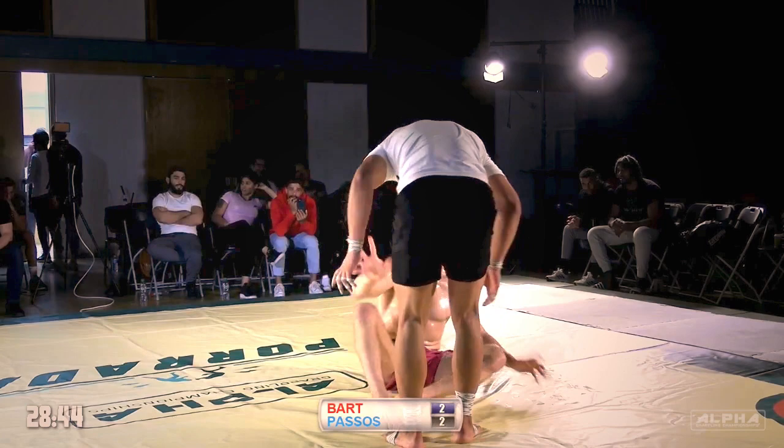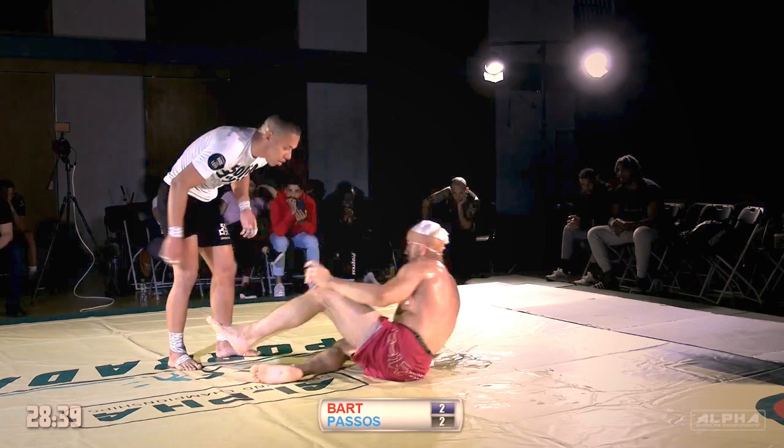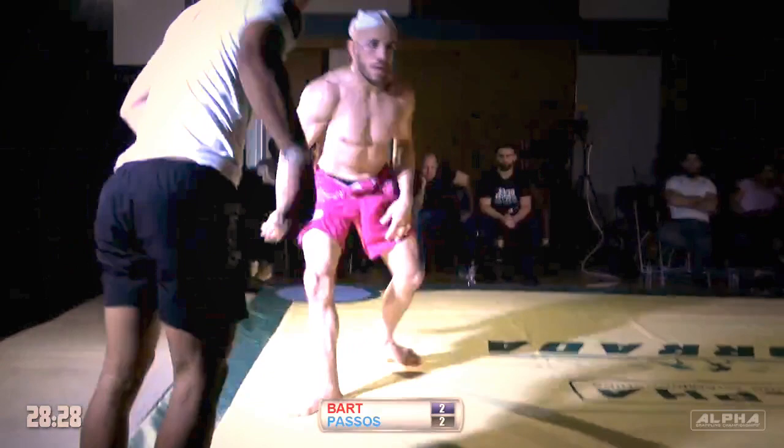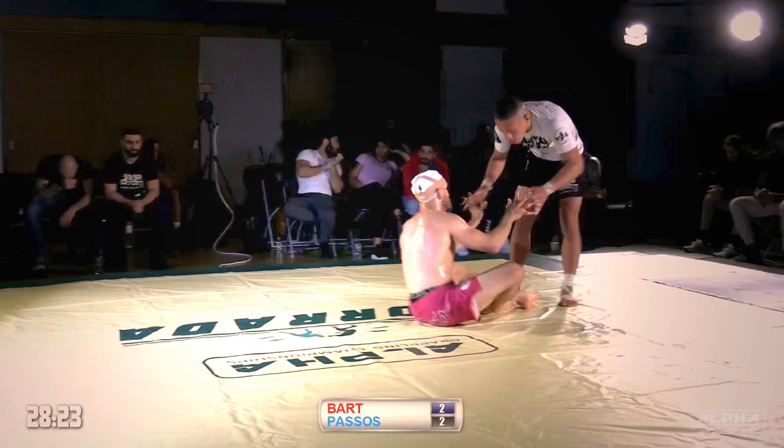Bernardo again steps in, oh, kick back by Francesco. Francesco again looking for going outside the right leg of Bernardo, but oh, now he's in deep. Very deep, good scramble there. I think Francesco saw an opportunity, he went for it fast, but Bernardo was equally fast in getting out of it.